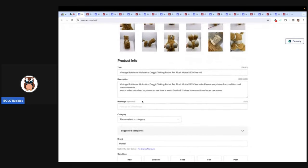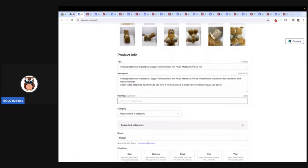All right, let's do the next one, and we're just going to work our way through these items. This guy, have you guys ever seen him? I picked him up at a garage sale. And I can't remember what I paid for him. I should maybe have a video coming on it eventually, but it's Daggett, the talking dog.